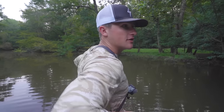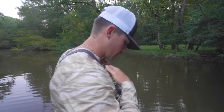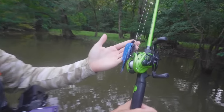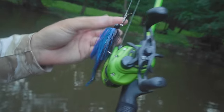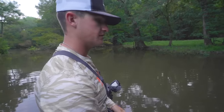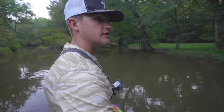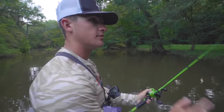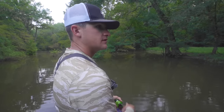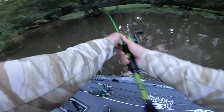Get to work, guys. I'm gonna start off with the chatter donk. I'll show you guys what I'm throwing on the kicking combo, black and blue chatter donk. I think that's gonna be the money maker to catch a big one here early. I'm gonna try this for a little bit, and I'm also gonna throw a buzz bait for a little bit this morning. And then if I need to slow down and throw a little Texas rig, that's what I'll do. But Katie in the back's gonna be throwing that around, so we're just gonna get to moving, see if we can get some fish in the box.